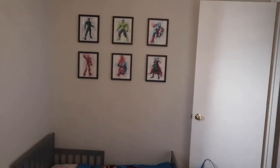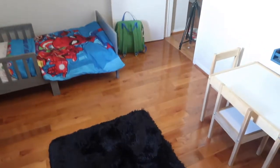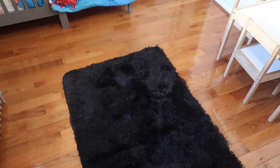I hung up his pictures here, and I'm working on his name sign to go here, and then I hung these up, and then I put his books right here. So all, and then I also put in his little rug. It's enough for right now. I was thinking of getting a bigger one, but I didn't know what size would fit well in here, and I really should start measuring stuff, but I just got this off of Amazon for now.